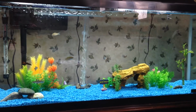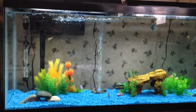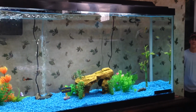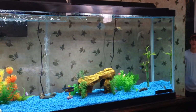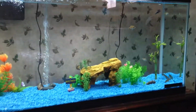And what it is, it's a community tank, cross between a North American native and a tropical aquarium. I keep it at a solid 78 degrees for the tropical fish, and the native North American fish, they're robust, they can definitely handle it. They would rather skip winter altogether, so they don't mind being in that warm of water.